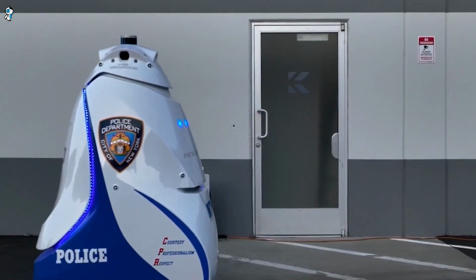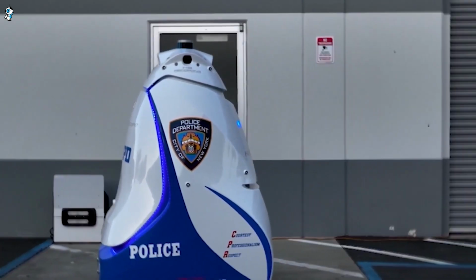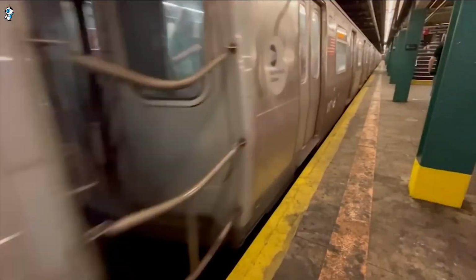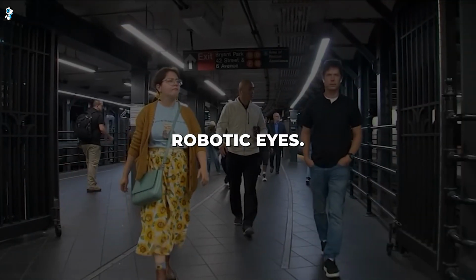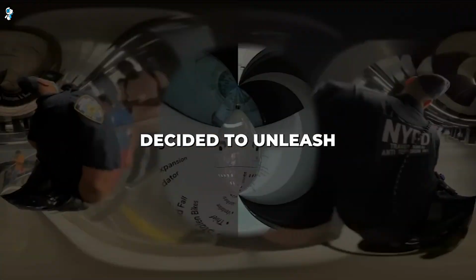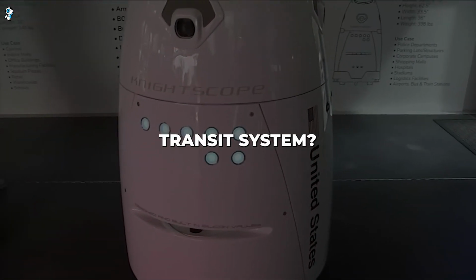It can roam around without needing any bathroom or meal breaks, pretty useful from a policing perspective, and likely a bit intimidating to confront in a deserted subway station late at night. I'd certainly think twice before doing anything suspicious around those unblinking robotic eyes. So why has the NYPD decided to unleash this technological officer into the bowels of New York City's transit system?